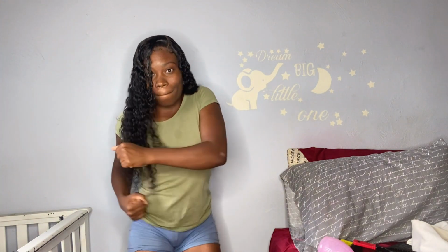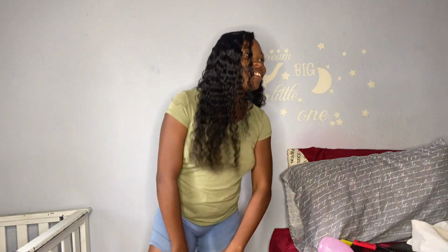Alright, so this is SVT Wig, one of the best I've gotten so far. Big up myself.